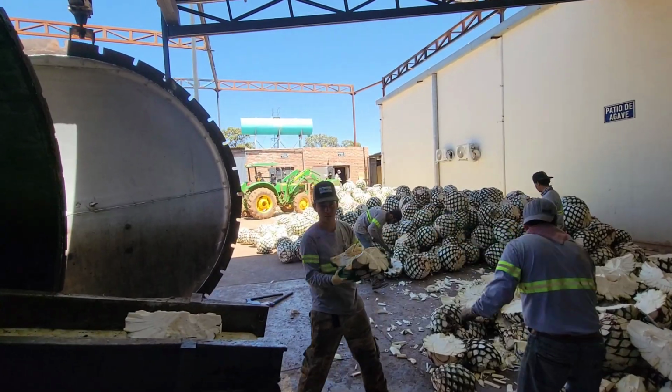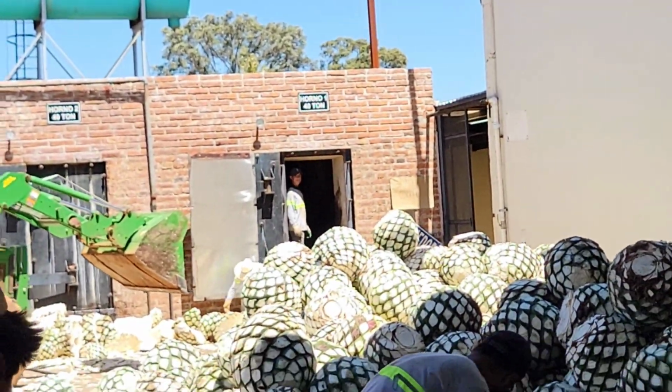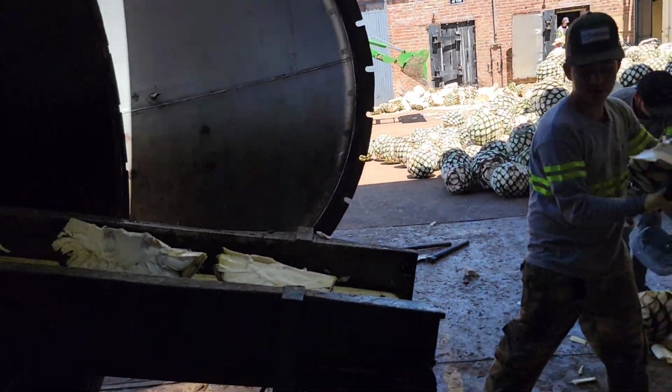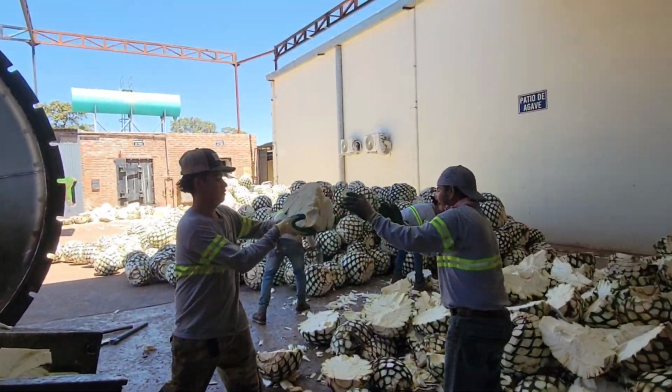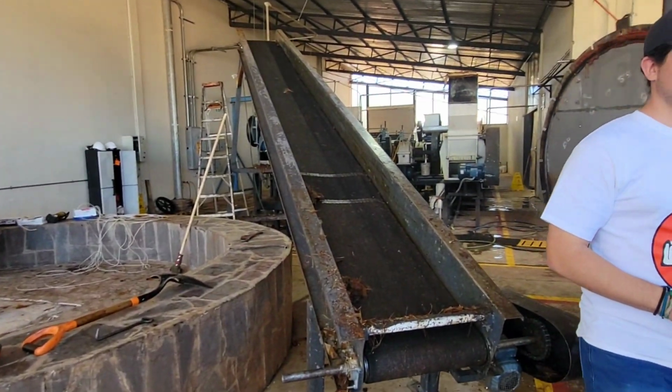A lot of action going on here. Look at that. They are loading ovens at the same time that they're loading autoclaves. Because everything's a combination, which gives you the best of both worlds.